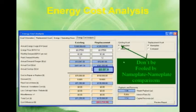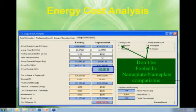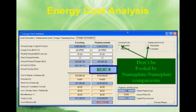Let's take some numbers as an example here. Okay, from these numbers, you can look at, from nameplate to nameplate comparison, we're looking at about a $60,000 annual savings. Okay, now the numbers that you can see here are pretty high. These are kilowatts per year usage. A lot of things that we're going to take into account in terms of what it costs to replace. In this example, we're looking at about a $75,000 repair of the existing motor versus about a $150,000 replacement of the existing motor.